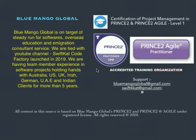Now about ourselves, we are Blue Mango Global. Blue Mango Global provides services in software, overseas education and immigration consultancy. We are tied with the YouTube channel Certificate Code Factory. Our team members have experience in software projects with clients from Australia, the United States of America, UK, Ireland, Germany, UAE and India for more than 5 years. At present, we are doing projects for the United States, Australia and India. So you are in safe hands as we have an experienced team teaching you in this video tutorial.